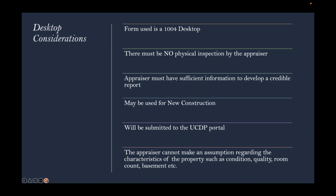Certainly from Fannie and Freddie, there's not an expectation of a somewhat cheaper product. It is really more about improving productivity and speed. There is literally no inspection by the appraiser. If the appraiser does decide to go out and inspect it, it voids the desktop. It then has to be changed to a traditional appraisal report.